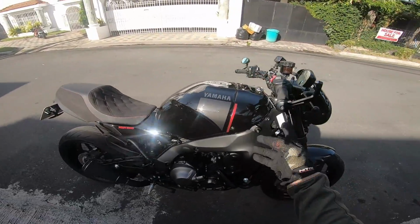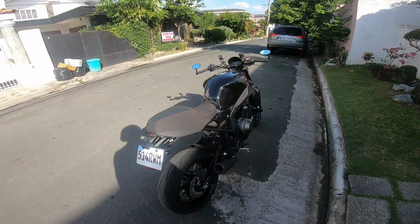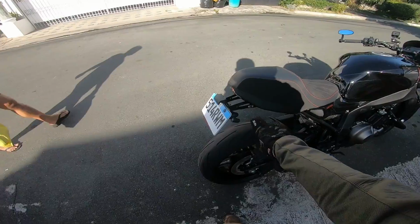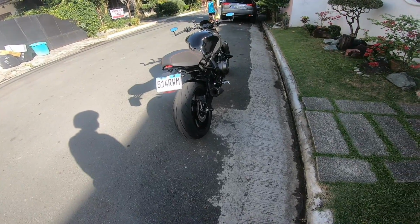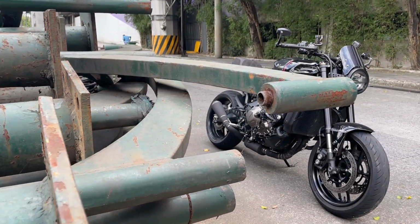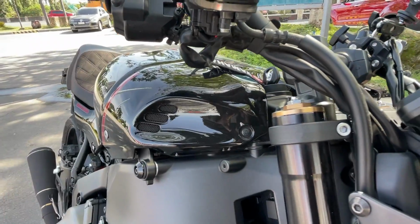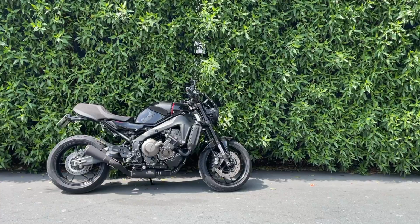Of course, the side mirror is different. It used to be a big side mirror before. It comes with a tail tidy. Aftermarket na rin. Ganda, grabe. The 2022 XSR 900 retains the iconic neo-retro design of its predecessor, but with notable refinements, bringing the 80s design back in a modern package.